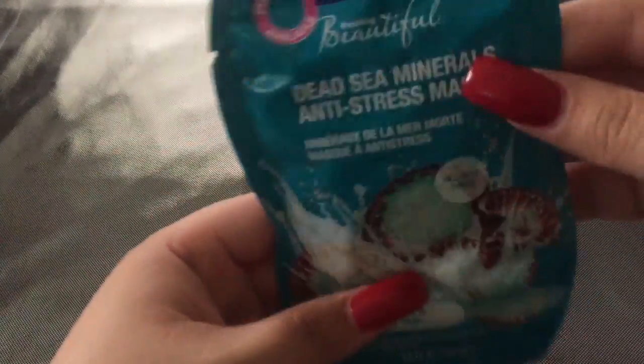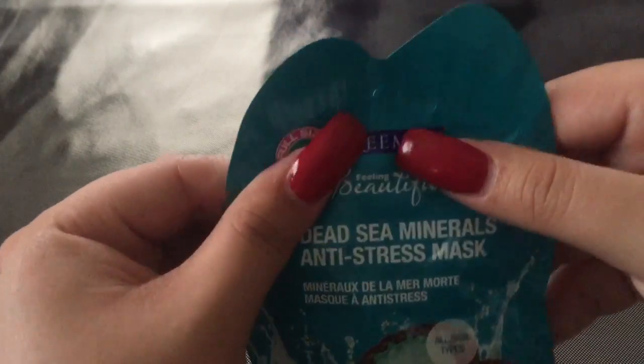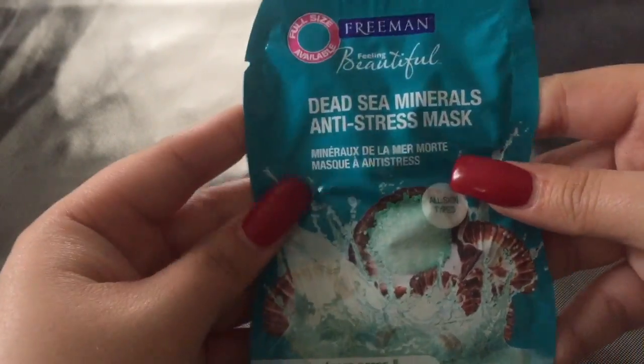Next is this Dead Sea Minerals mask by Freeman. Once again, I love masks, so I'll be trying one. How often can you do masks, by the way? I'm always curious. I guess I'll have to Google that.